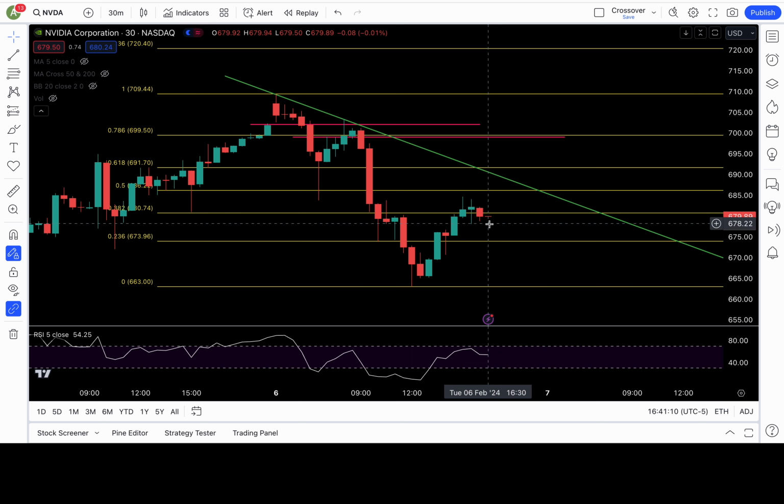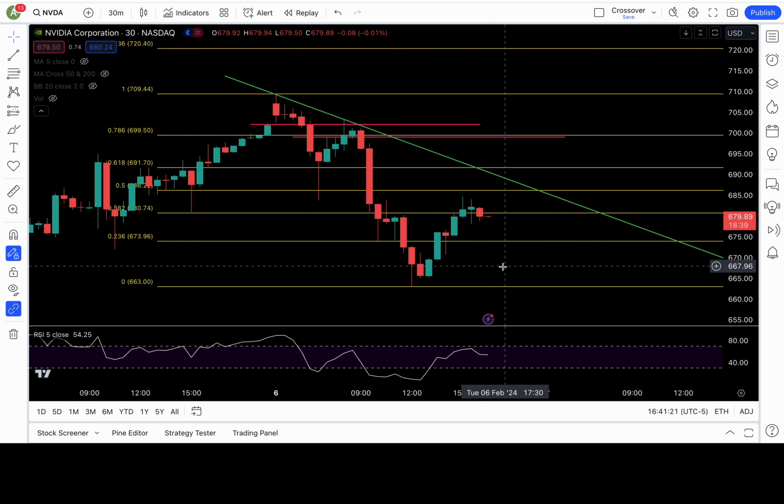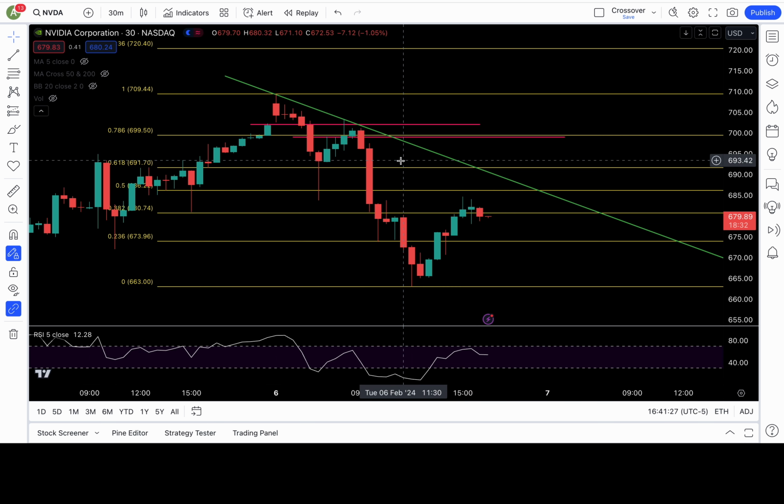Now, to be bearish, staying below 681 would be a good start, and breaking down support 678, 676, and the next fib level at 674. If those levels fail, especially 674, we are bearish, and we are likely heading down lower, maybe back down to the low 660s, 663 possible.